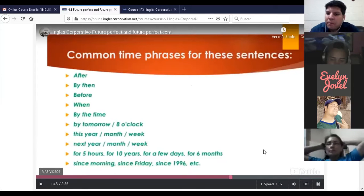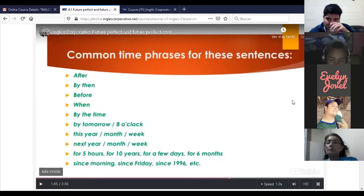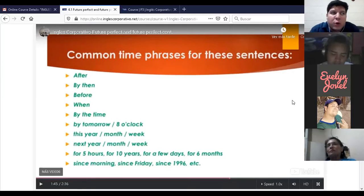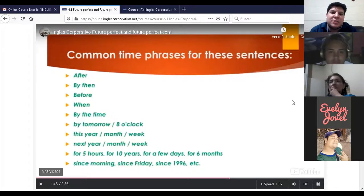So, how do you say luego? After. After, correct. Para cierto momento o para entonces? By then. All right. What is the meaning of before? Antes. Like previously, so sometime prior to something else. When? It will be more like cuando. Cuando. By the time. Al tiempo que. By the time, o para el momento que. For example, para el momento en que me gradúe. By the time I graduate. By the time I finish my class. Al momento de haber finalizado mi clase.